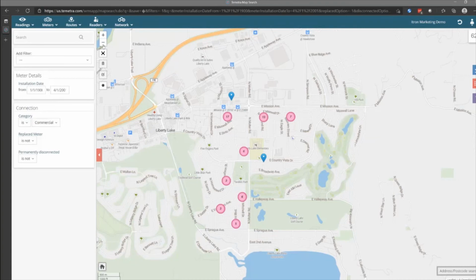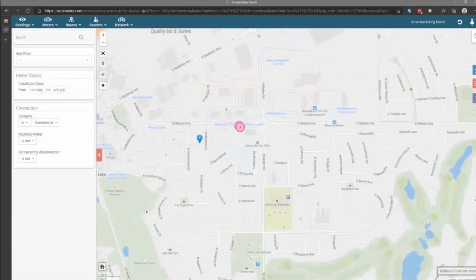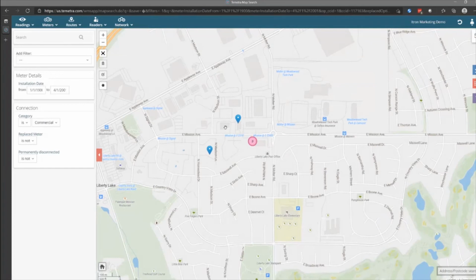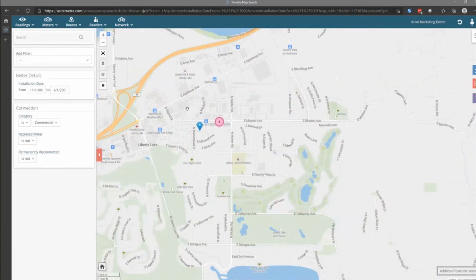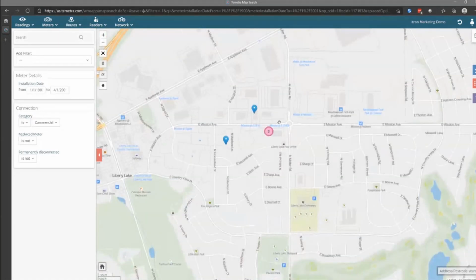And now if I hit the search button again, you can see that Temetra has further refined this list down to just 5 results. So as opposed to the 440 meters I started with, the 66 meters that were installed more than 20 years ago, now I've pared this down to a much more manageable list of 5 meters out of my population of meters, which belong to one of my commercial accounts and were installed more than 20 years ago. And so now I have a great list of candidates in front of me to go out and do some meter replacement work to swap out these meters in order to make sure that I am continuing to register these customers' usage accurately and bill them accurately.